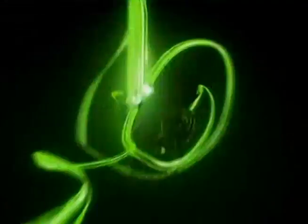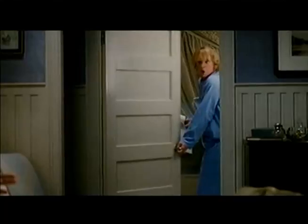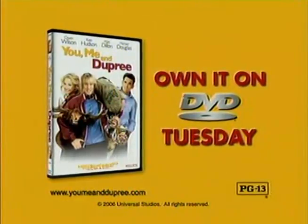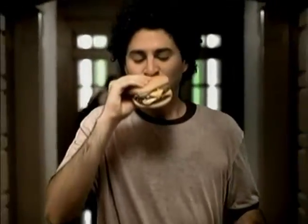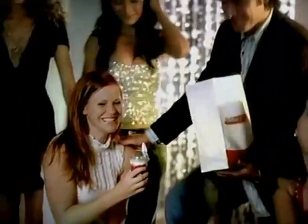We will control the lows. On DVD. Dupree, live with us? Bring home Dupree. Nice! Just don't expect him to leave. The downstairs toilet is on the fritz again. You, me, and Dupree. Own it this Tuesday. Keep the party moving with McDonald's Dollar Menu. From parfaits to fries to double cheeseburgers.